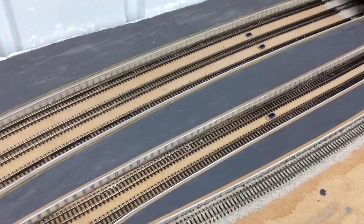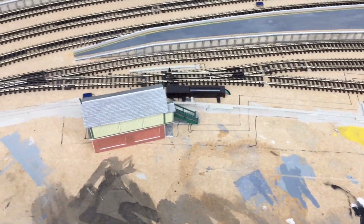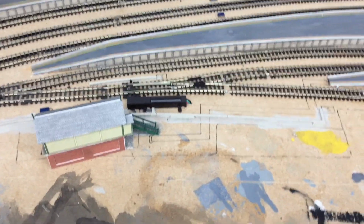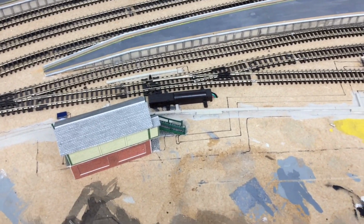So that's all the catch pits now stuck in place. So the next thing we'll look at is the line side trunking. Now I've actually done all of the line side trunking, I've stuck it all down, and that's because I started doing track detail and then realised I actually wanted to film this video.